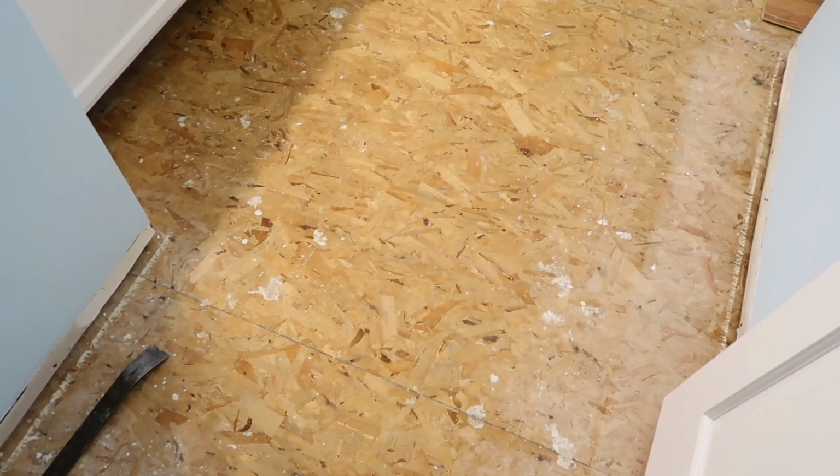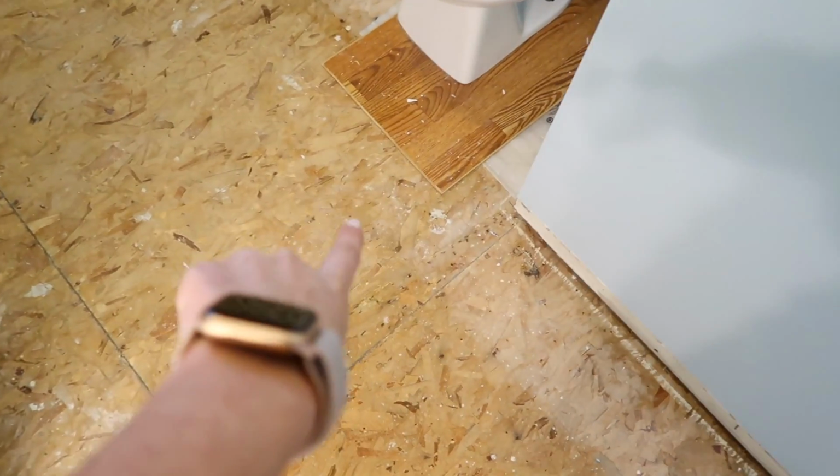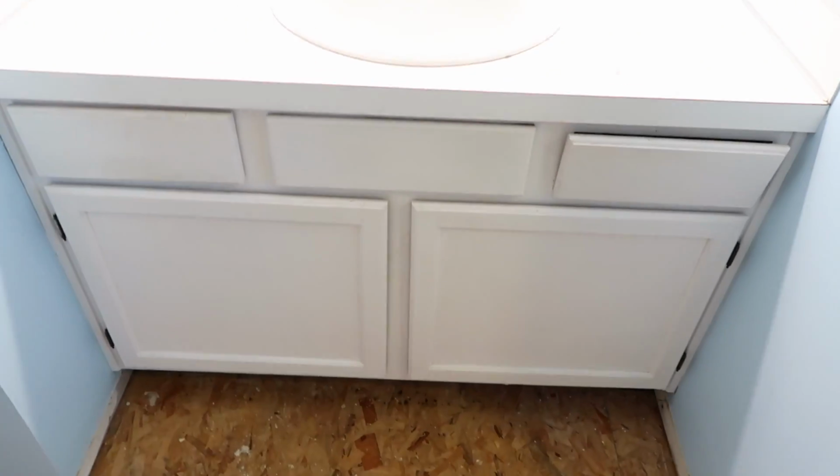Okay guys, it's 6:40 p.m. Things are happening. I have a lot of updates to share with you, so I'm gonna spin this around and show you where we are. Floors are gone and out of here, which makes me so happy, except for right there. And then we're pulling out this guy. I'm not going to miss you.